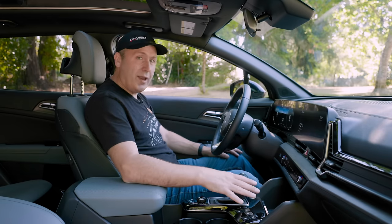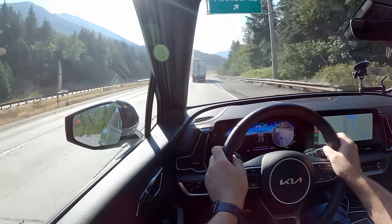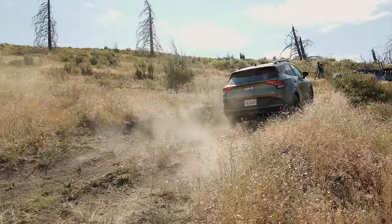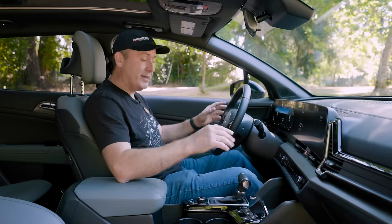Now, the time we've been waiting for, let's take it for a drive. We're gonna hit the freeway and then we're gonna take this to our off-road test course where we're gonna see how well this thing performs when pushed to the limit.